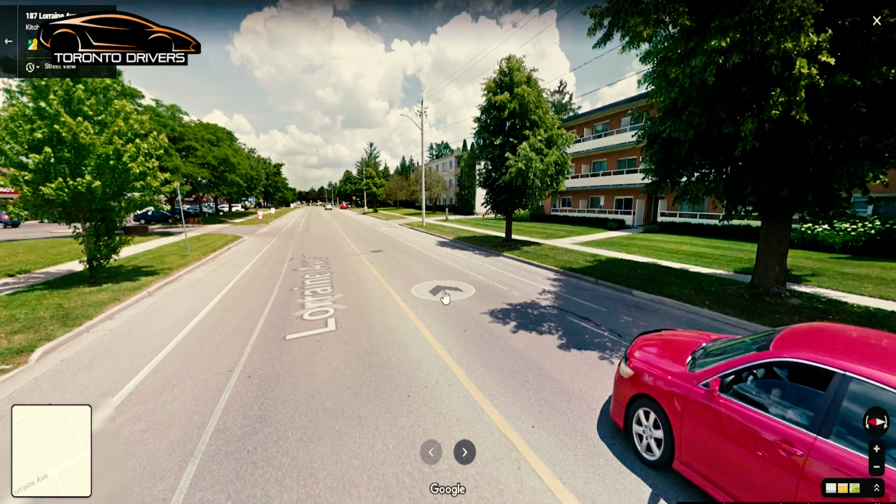Another thing about Lorrain Avenue is that there's a bike lane, so you've got to share the road with bikers if there are any, and there are going to be cars parked on the side of the street, so watch out for kids opening the door suddenly. Anyone can do anything, so be careful.